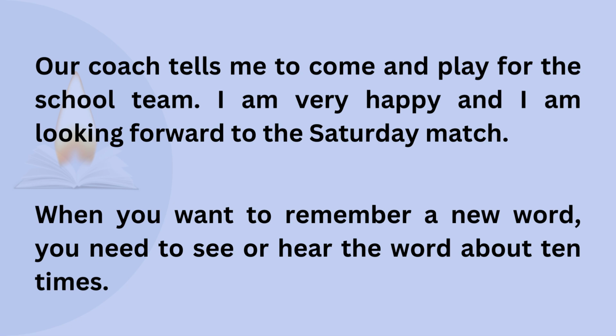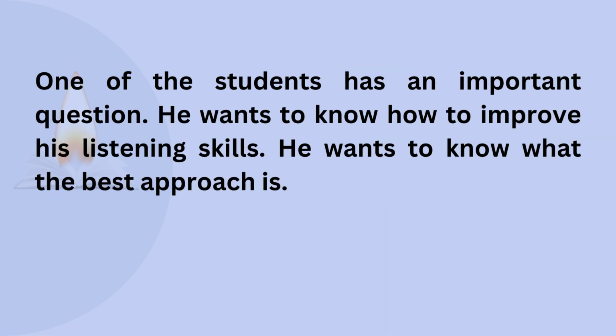When you want to remember a new word, you need to see or hear the word about 10 times. One of the students has an important question. He wants to know how to improve his listening skills.